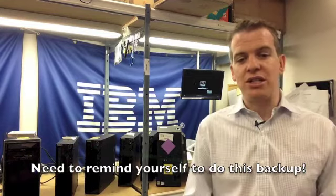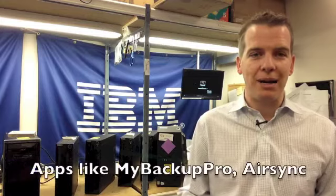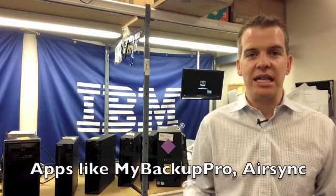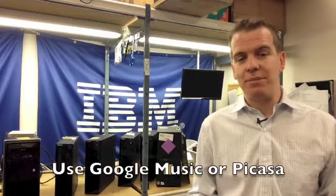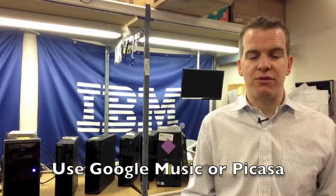There are some other options. There are some apps out there. There's one called My Backup Pro. There's one called AirSync. You can download them and they'll wirelessly sync your device and back it up. And you won't have to do it manually yourself. You won't have to remember it. The other option is you can use Google services like Google Music and Picasa to back up your photos, your videos, that sort of thing. So there's another option for you.